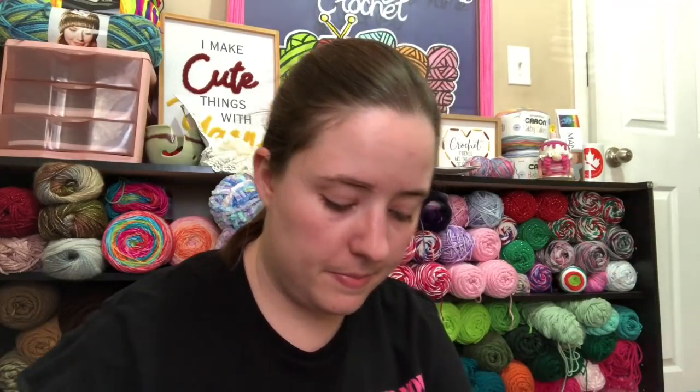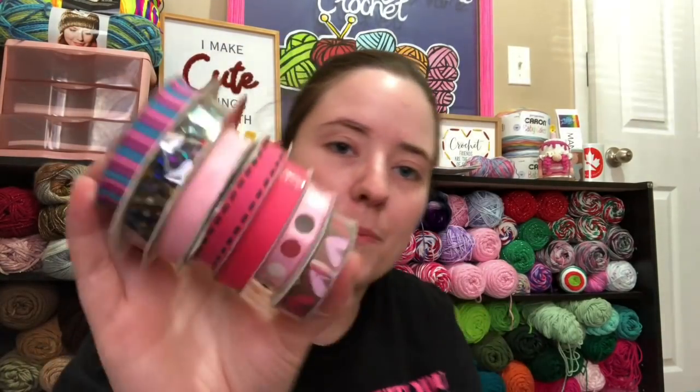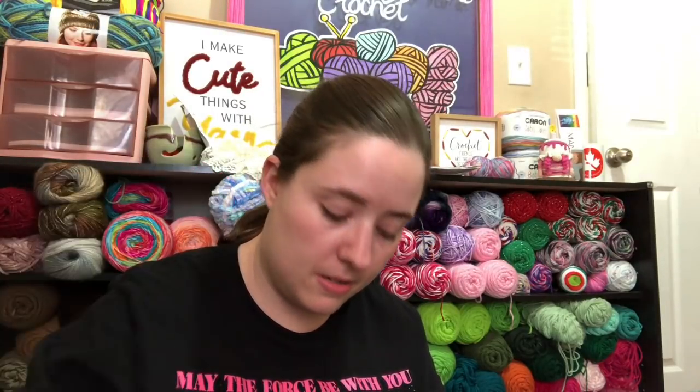And there are some rolls of ribbons. I'm trying to show them to you. Just a bunch of different ribbons, which I do use a lot for different things. I like this one. It's got like rhinestones. It's rhinestone-y. It's really cool. Pretty ribbons. And then there's this little bag. It's got a bunch of little foam stickers. And a little wooden bead. That's a monkey.